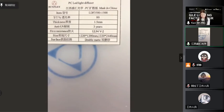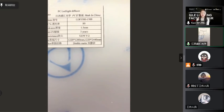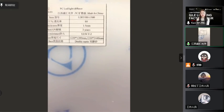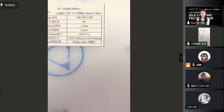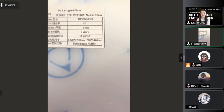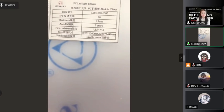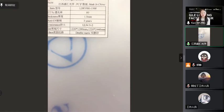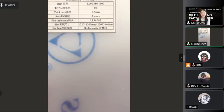Another one is our normal item. The thickness is 1.5 millimeters. Most customers use this 1.5 millimeter item. It's used for panel lights, such as library and office lighting, LED panel lighting, and some ceiling lights and down lights. They will choose this one to make the LED lights.